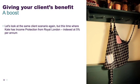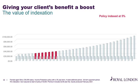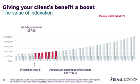So let's look at the scenario again, this time where Kate has indexed and accepted the indexation amount every year. So premium in this case is slightly higher, and the starting sum assured is still £18,000. However, as it's indexed every year, you can start to see the graph slowly increasing. And again, 5 years after the policy starts, Kate has to go off work sick. She's off work sick still for 7 years in this scenario.